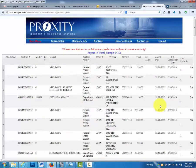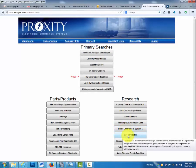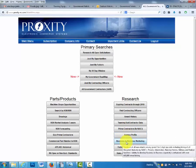And this is an award history for that NAICS code in the state of Alabama with the vendors and the agencies with the estimated completion date. Using this data correctly in most cases will make you more knowledgeable than the prime contractors contact currently. The next three buttons, teaming subcontractor data, prime contractors by NAICS, and agency profile, are provided to those companies in the services industry. Let's look at business-to-business marketing.